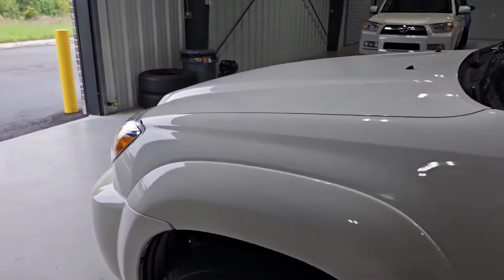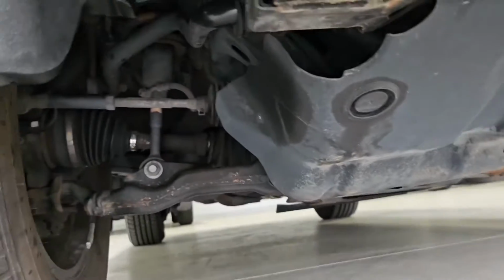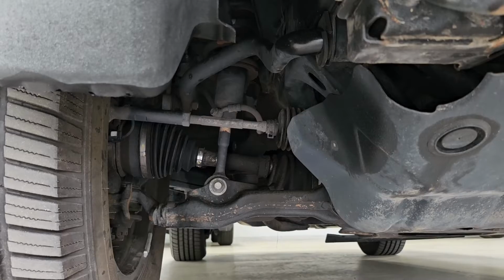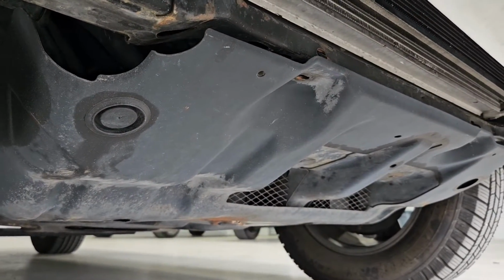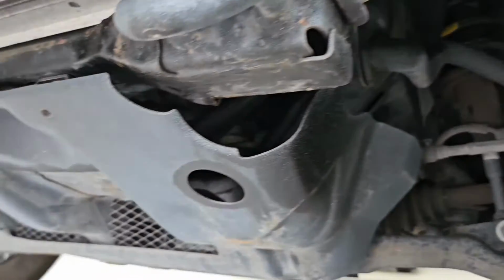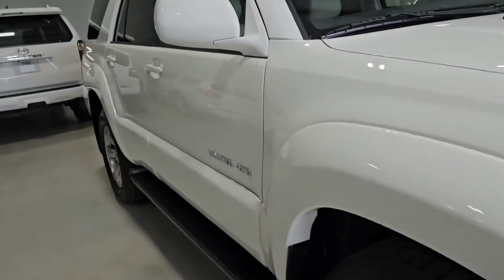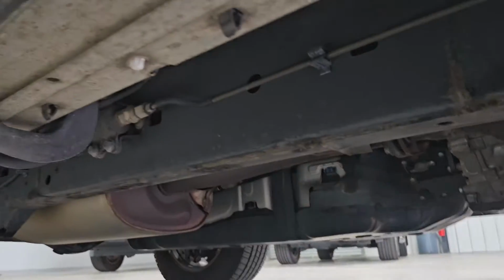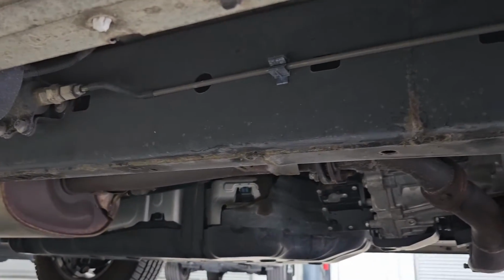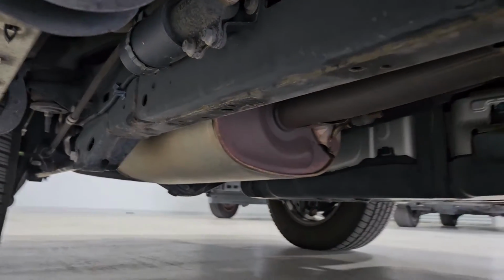Let me pop under here, take a look at the undercarriage. This is really where this thing shines. So, steering rack, CV axles all look fantastic. Look at our skid plate, looks great. CV axle, steering rack all look really nice. Look how nice and clean everything looks under here. Look at that. Just phenomenal condition.